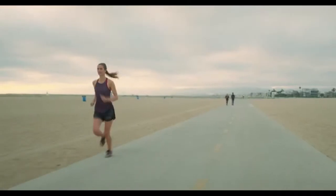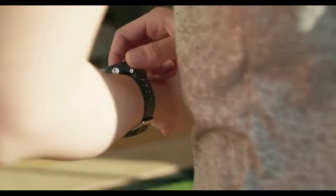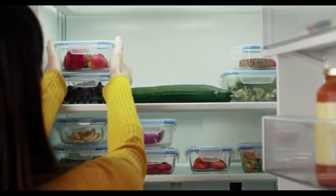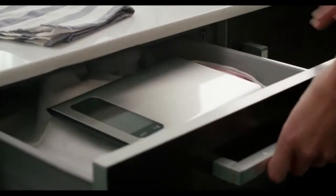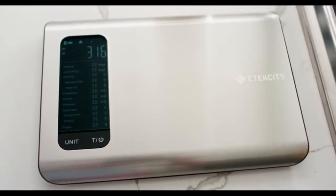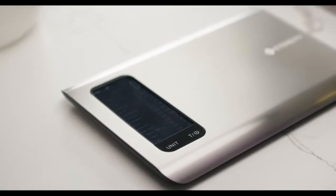Maybe you're the type to hit 5,000 steps before 8 a.m. Or you rarely miss a week of meal prep. Either way, what do you have that diligently counts your calories or adds up your proteins? Try this, the Eatex City Smart Nutrition Scale.